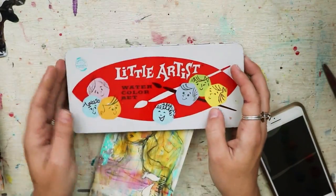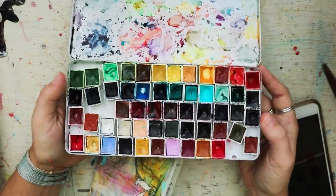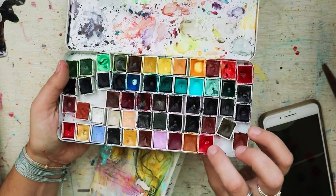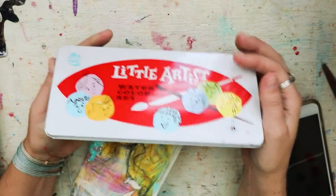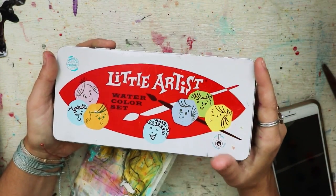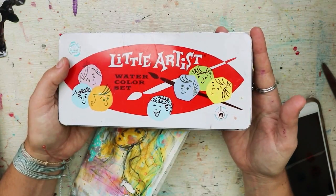I have a set that I've collected for a while of Daniel Smith watercolors. These are my favorite watercolors. You can see the orange, and my pink is going away. These are my watercolors, and the 10 I bought from eBay. You just have to score them on eBay when you can find them because they're hard to find. This one I love, Little Artist, it just makes me so happy. But you don't have to get expensive ones like Daniel Smith.